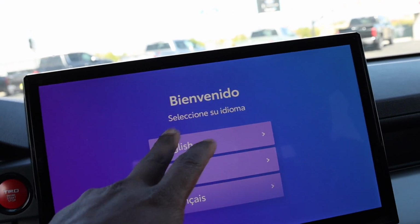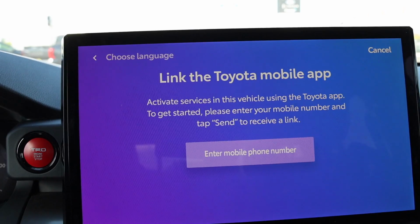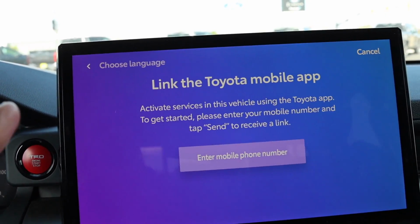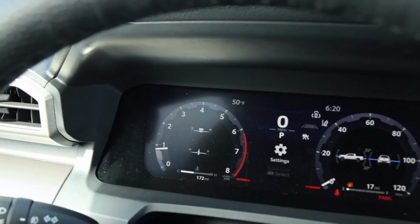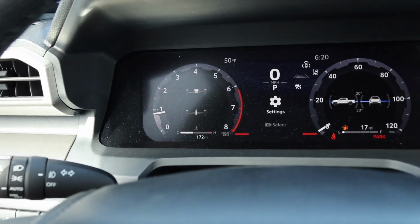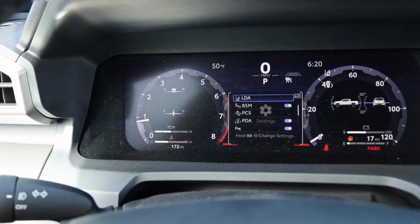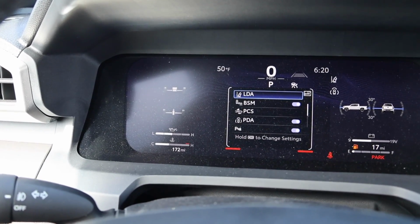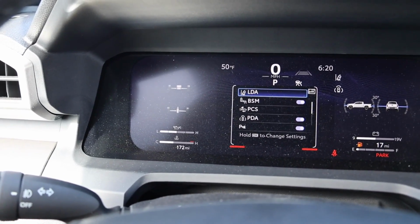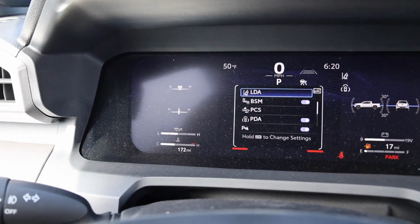That's always a plus. Now you have to put in a phone number and download the app for this system here. I wish they would allow you to just see it really quickly, but of course, Toyota is not my favorite for the infotainment, but I will say they've done a good job with this screen. Let's go back here really quickly. Now, as far as the settings go, if you push down, you guys will see you have your lane departure alert, blind spot monitoring, pre-collision system, and then proactive driver assist or alert. And then you can disable the parking sensors inside of here too.